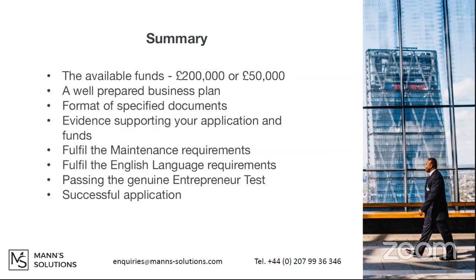The business funds for £200,000 or £50,000 should be separate from the amount of the maintenance requirement. So, for instance, if you have £200,000 for your Tier 1 entrepreneur funds for the business, your maintenance amount of £3,310 should be separate. You cannot show the £3,310 in the £200,000 investment fund. That also applies to the £50,000 fund.